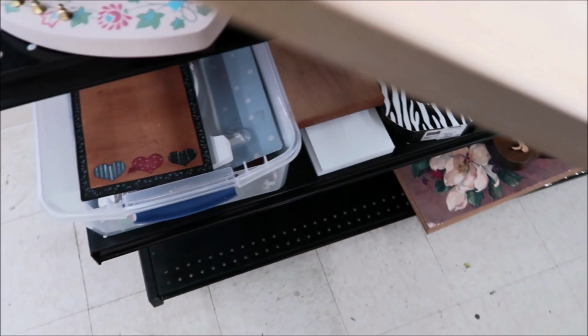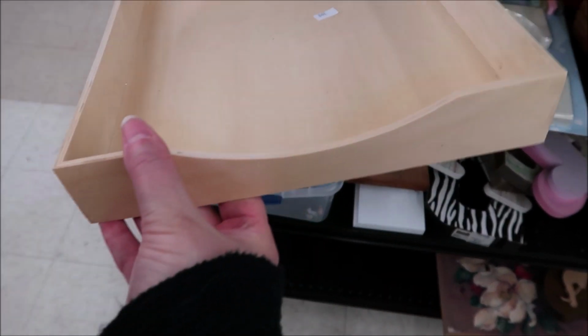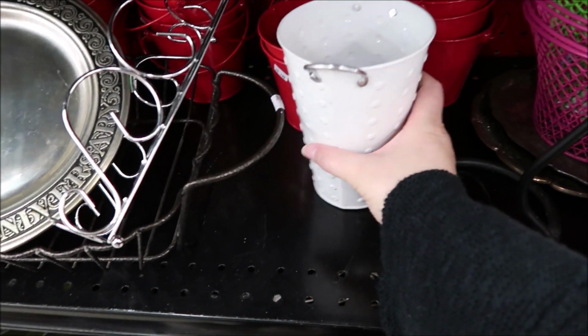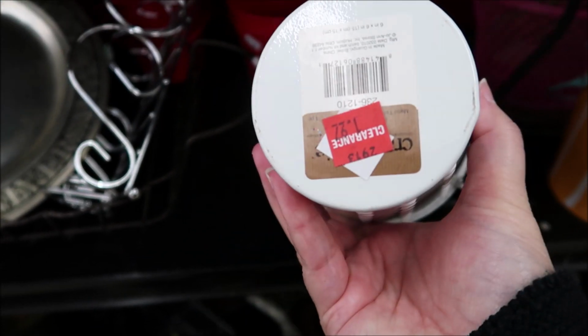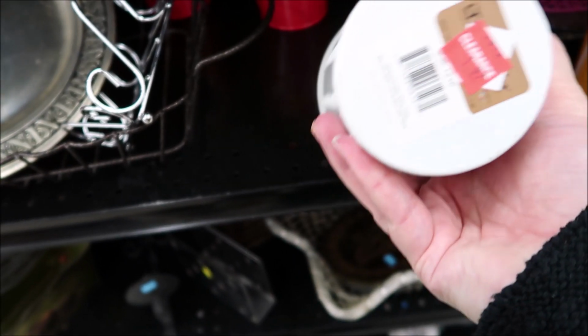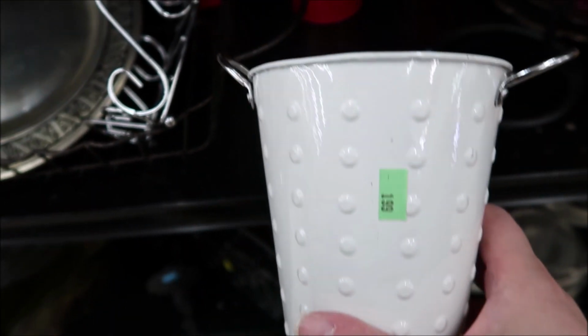I really need to find the Christmas section. I'm sure they have it here. I just haven't come across it yet. This is a nice tray. Also would make a great DIY. I like this container. It kind of reminds me of a Swiss dot. Kind of nice. Would be nice for flowers or just to hold some items. Is that $1.97 clearance and then $1.99 here? No way.